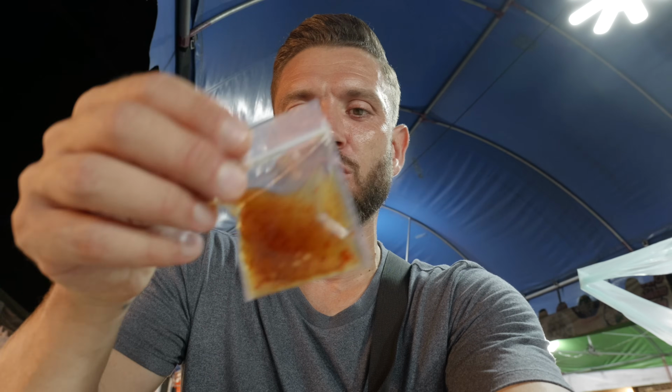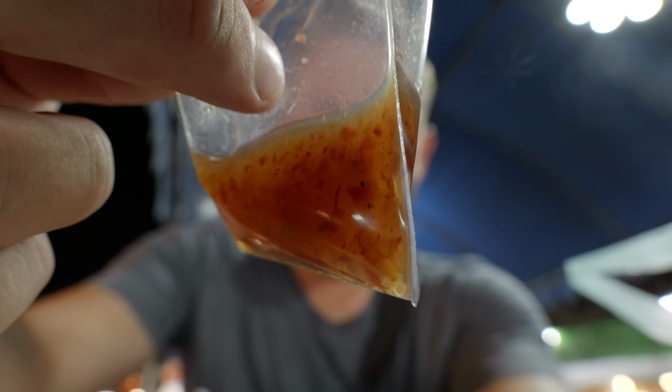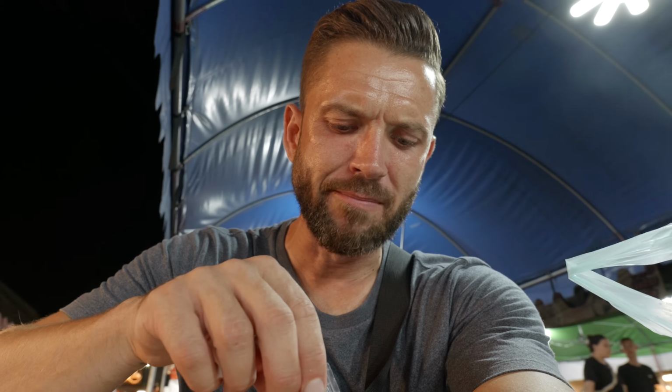I might even pour a bit of sauce on, because it needs something sour. It's like a homemade sweet chili sauce. So it's quite sour, bit of vinegar, garlic, chili, obviously. Oh, what a way to end our little food tour.